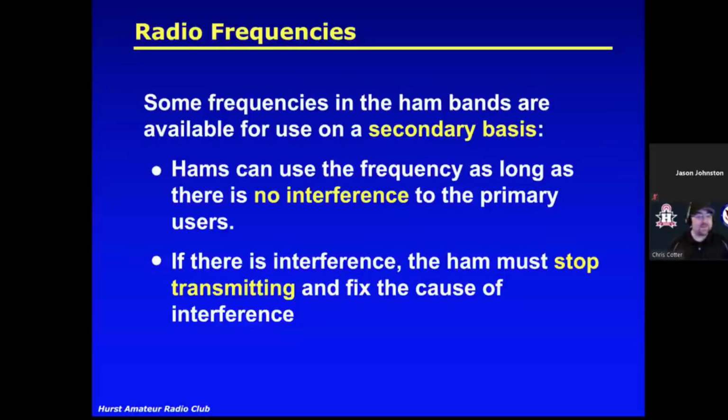Somebody can complain to the FCC, and you could get some sort of an advisory or warning letter. So we are secondary basis. I've been a ham for 21 years, and I have never heard military or anybody on the 440 operating as a primary.